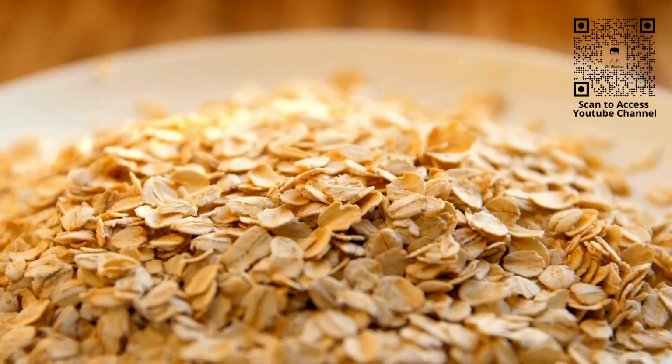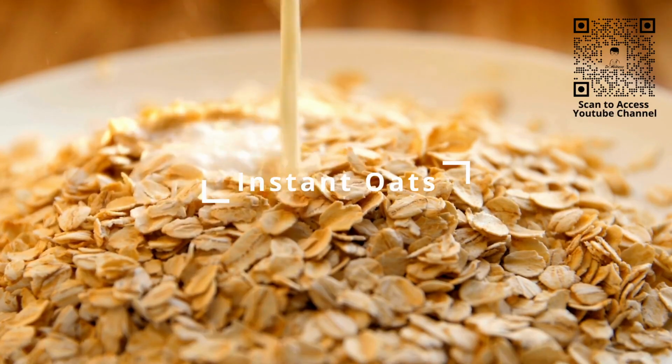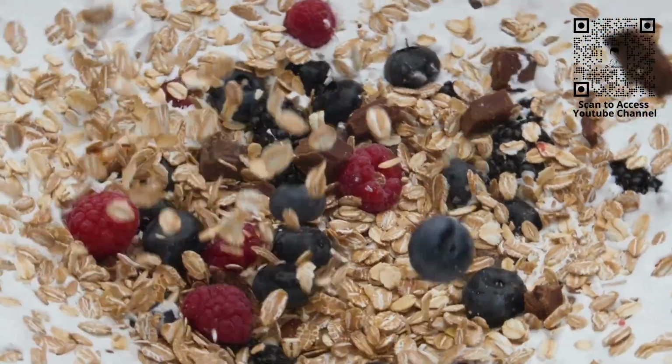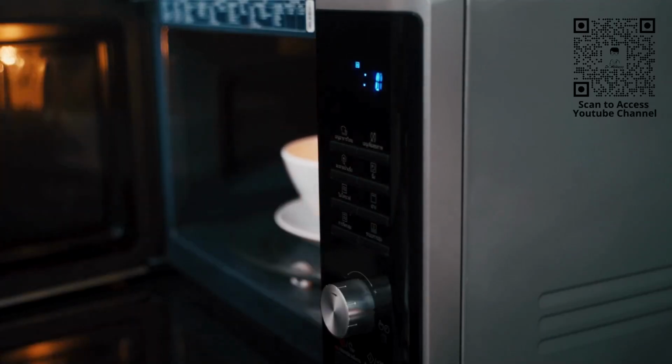Lastly, we have instant oats. These guys go through the most processing. In addition to rolling and steaming, they are chopped into small bits and pre-cooked. This makes them the quickest to prepare. Just add boiling water or a short stint in the microwave and you're ready.